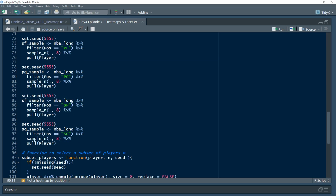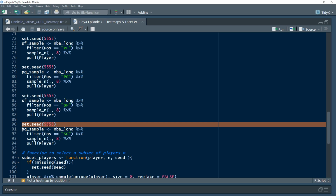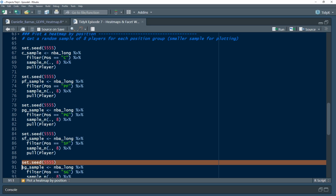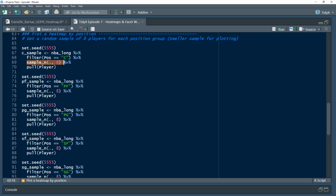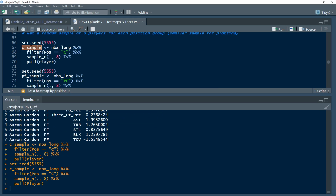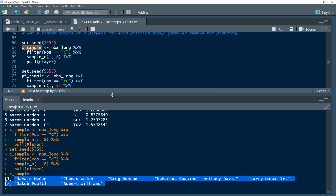I basically picked a set seed, so that would make sure that the outcome was reproducible if I ran it or Ellis ran it or any of y'all went onto our GitHub repository and downloaded the data and ran it. So I set the seed, and then I use a sample n of 8 players from each position group, and then I pull just the player. Pull is like select, except I'm only getting the variables in one column. So if you were to run that for C, it's going to return a vector of just 8 random player names.